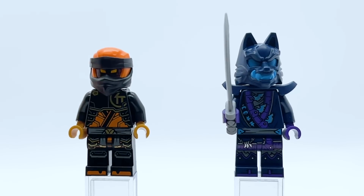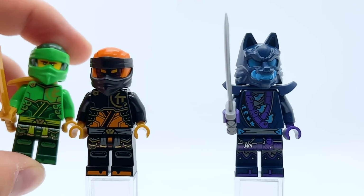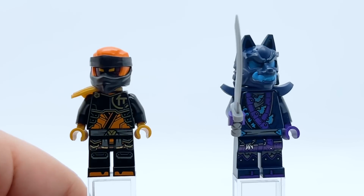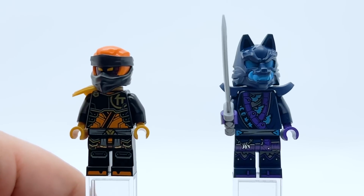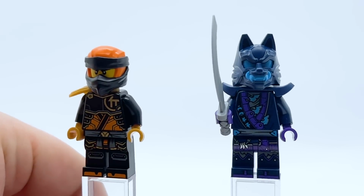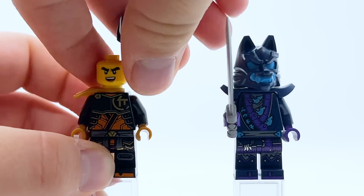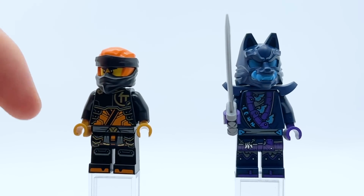Now you can see he doesn't have his armor piece in the set, though the ninja do come with armor pieces in some of the other sets, so I will show you what that looks like. Again, this does not come in this set, but just in case you're curious. Here's the suit with the armor piece as well as with his digital eyes, and here it is with just his normal eyes. Honestly, I think this might look worse. I think I actually prefer this figure without the armor piece. I think the gold works best as just like a subtle little thing.